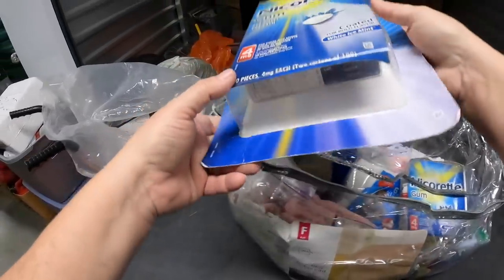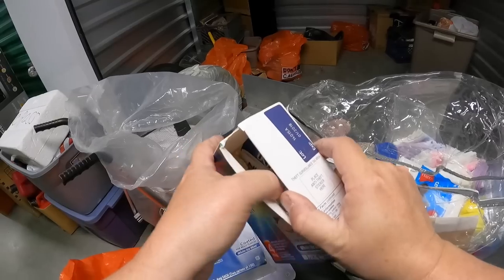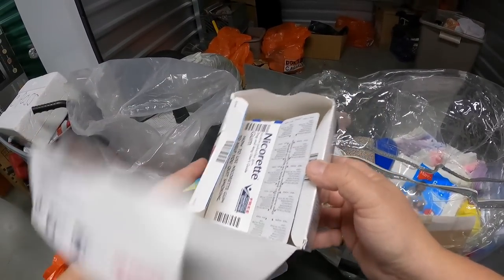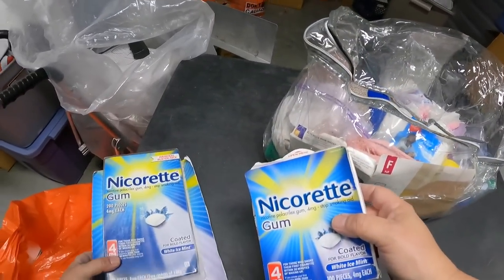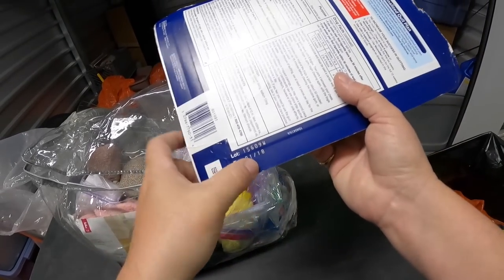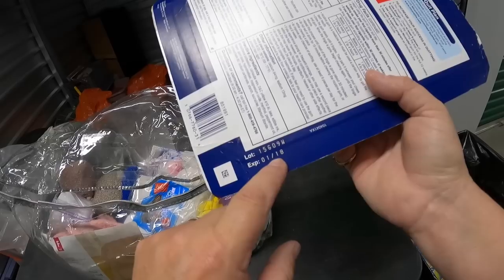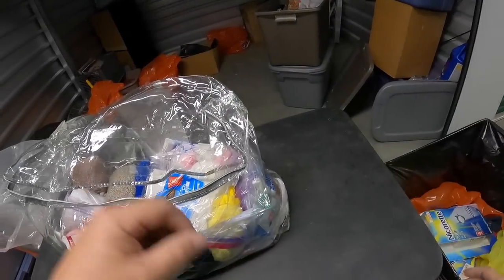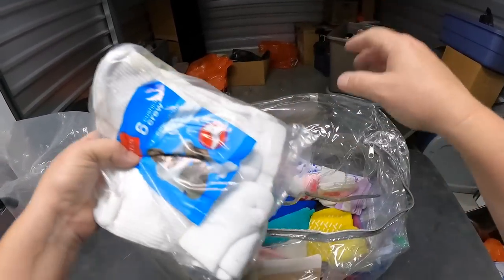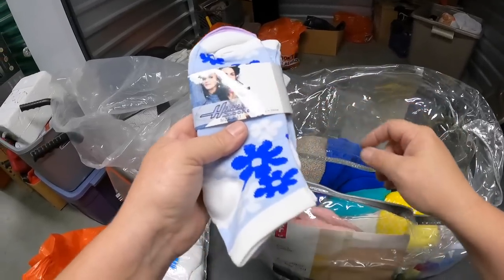Whoa, that's a big Nicorette package right there. Oh, Nicorette gum. Nicorette gum challenge, anybody? I think not. I don't think this stuff's cheap, but I think this is too far expired. It's got to expire, right? Yeah, come on. Oh, 2018. That's actually not that long ago. I'm not considering doing it. I'm just saying, most of the stuff we found in here was a little bit older, and that was a little bit newer. Hanna socks, brand new.